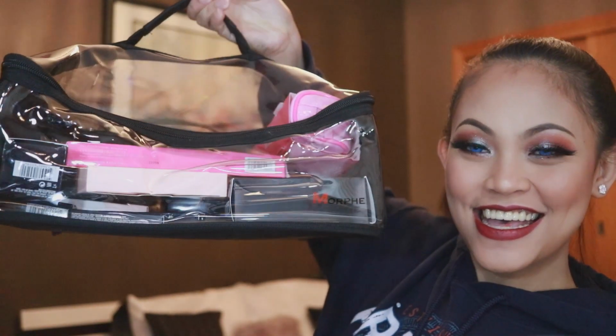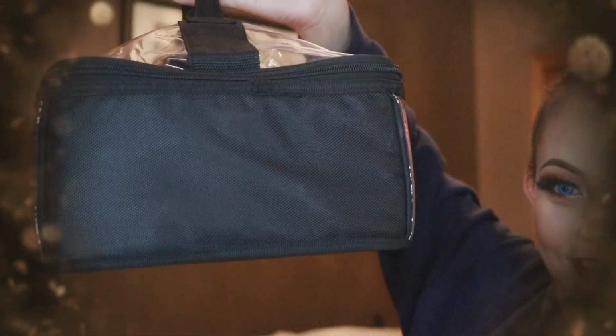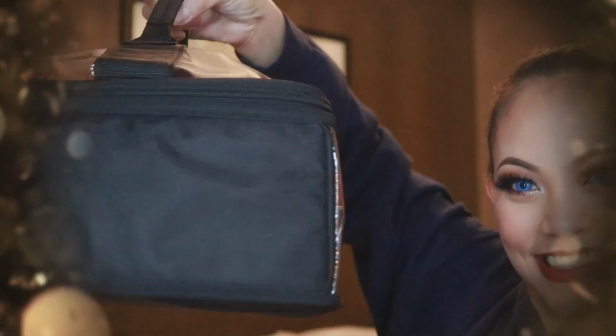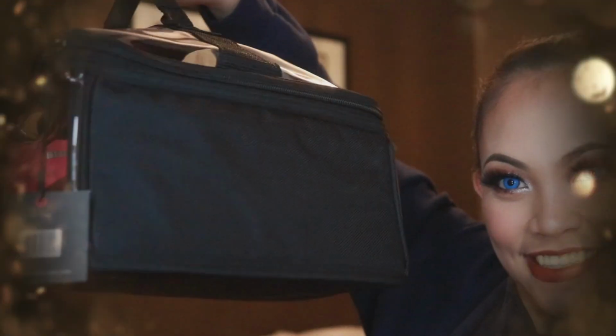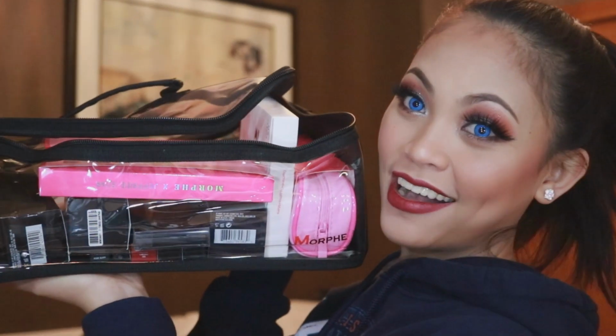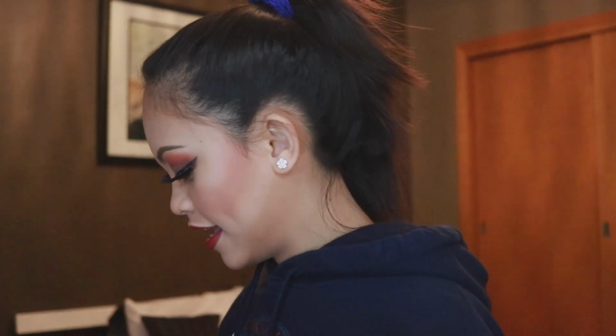So these are all the makeup that I bought recently that I am so excited to share with you. Ta-da! This bag is discontinued right now, but I got this for $13 and the retail price of this is, I believe, $25. So this makeup bag, I got it from Morphe Cosmetics. I ordered it online and I also ordered this.